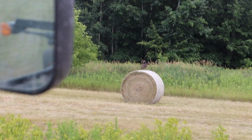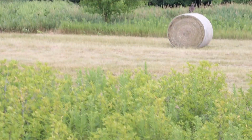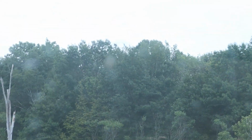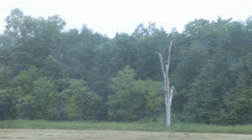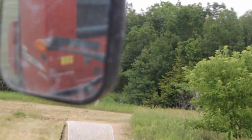He's probably, what on tarnations is going on here? Oh yeah, he's a big bird. There's no joke. He's sitting up on that tree there. There's two of them up there.